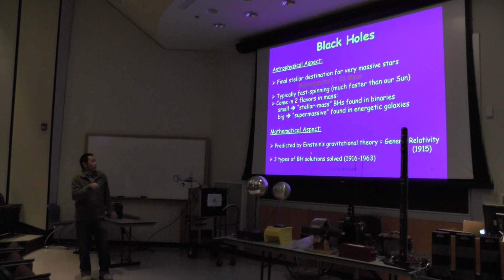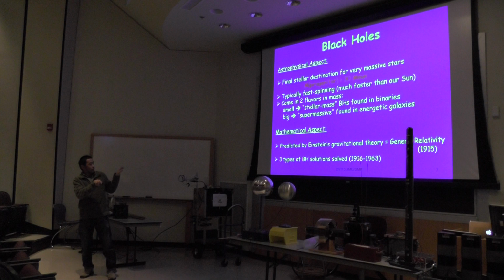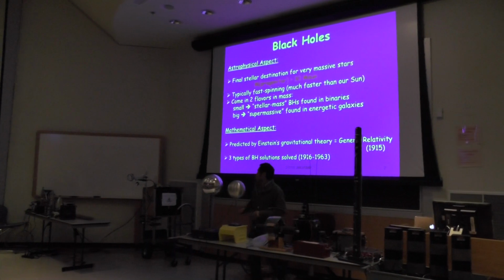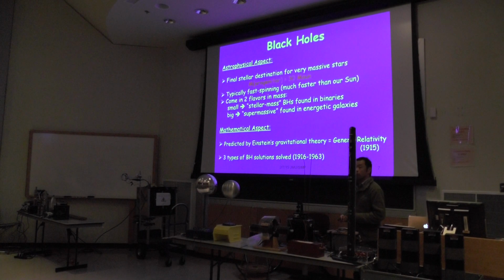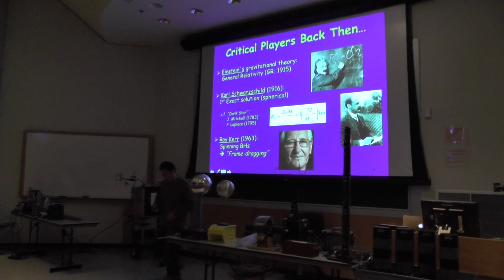And later on, three other people found different black hole solutions. Notice that a year after the publication of Einstein's general relativity, and I'll show you in the next slide, someone already found a solution in 1916. However, the last major solution was found in 1963, which is not completely ancient history, it's still relatively new. So I think this really shows us how rich Einstein's theory of relativity is. So these are the main figures in those days.